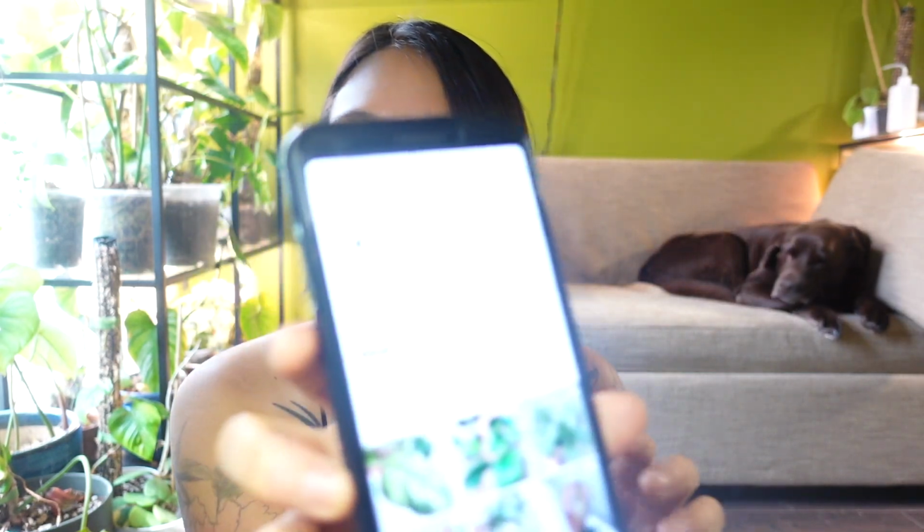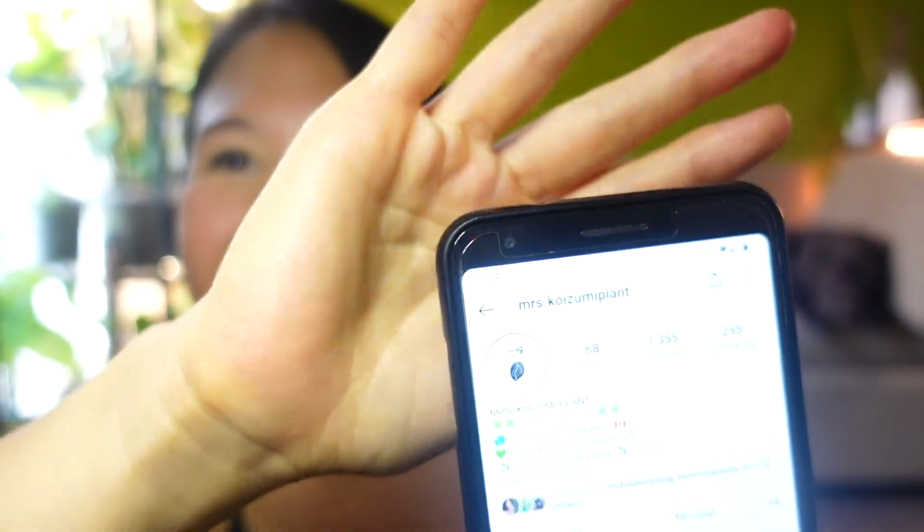Anyway, the next plant I want to show you is a plant that I got from Alice, I always forget her last name, but she has a Hoya shop now. So if you check out her Instagram, you can find her shop. She is Mrs. Kozami Plants. Can you guys even see? No, you can. Kozami Plants, Mrs. Kozami Plants.